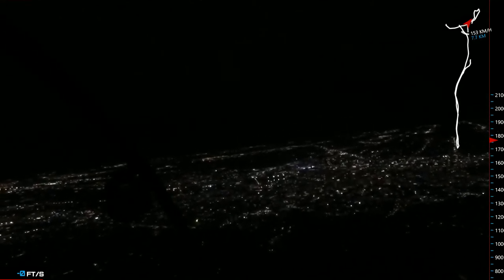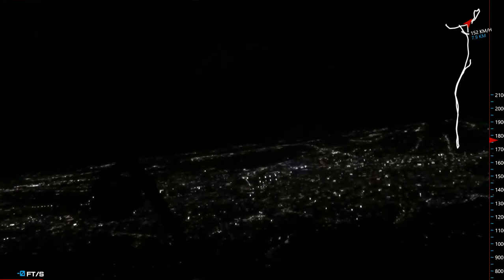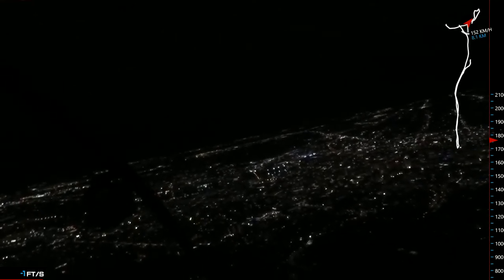Helicopter 983 Sierra Hotel, radar contact, 7 miles southwest of Portland. We would like to do 2 touch and goes, copter 983 Sierra Hotel. Helicopter 983 Sierra Hotel, roger, maintain VFR, and continue inbound to Portland, remain south of the airport, and I'll get back to you on the pattern entry. Continue inbound, remain VFR. Copter 983 Sierra Hotel.